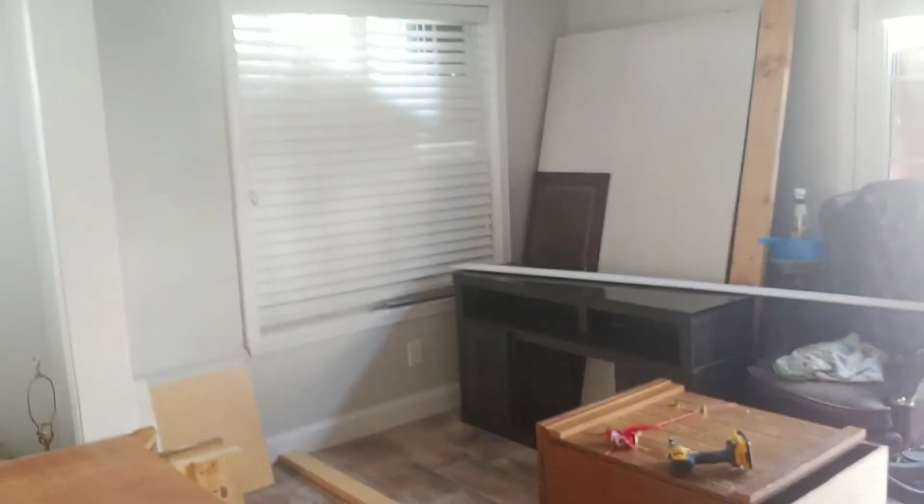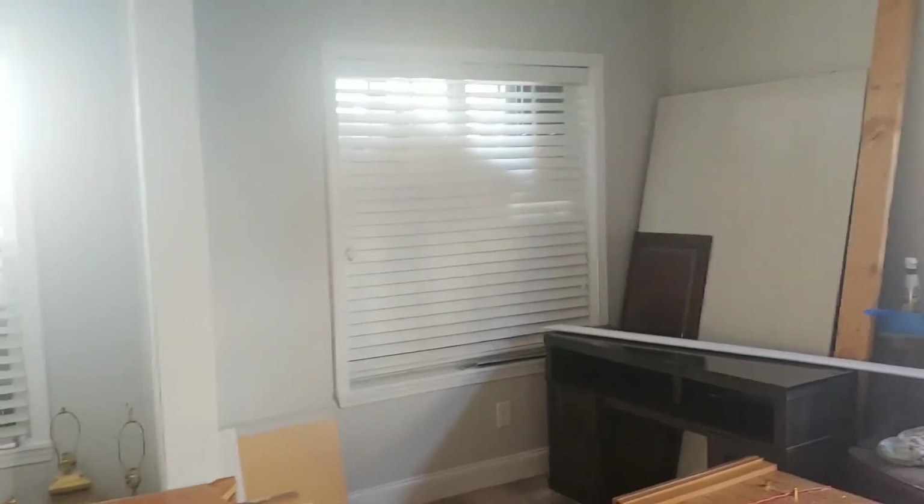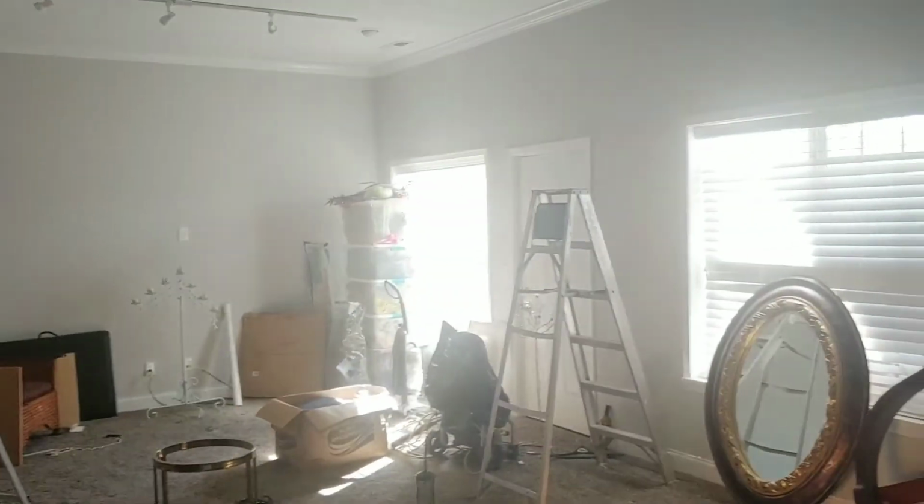I also have to do the kitchen with you guys. I want to show you the oven, the wall oven that I'm going to put in here. And that is just the entertainment kitchen. And this here, what I just showed you, is the theater area.